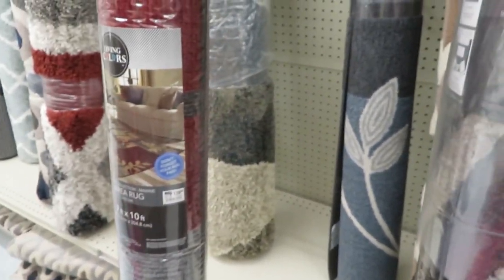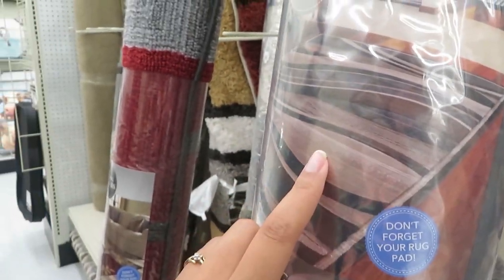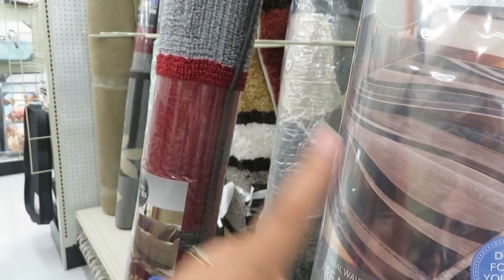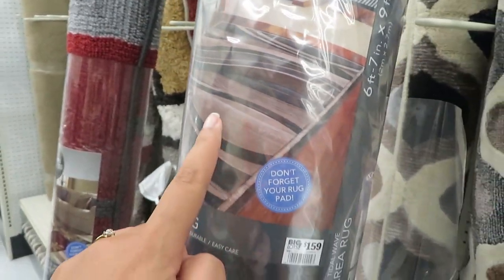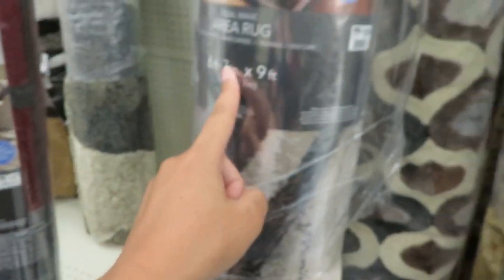Oh, okay. Good. This one is the one that I picked out. But this one costs more than this one, like a lot more. And it's smaller. And this one's smaller than yours? Yeah. Oh yeah, because that one's a 7x10 and this one's 6x9.